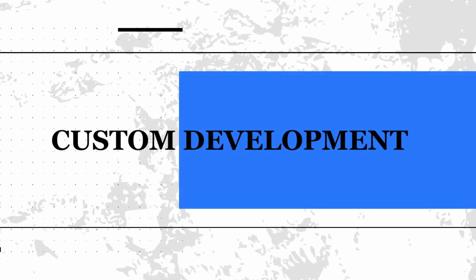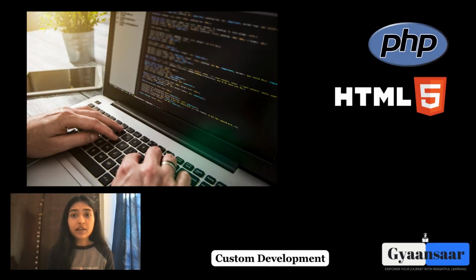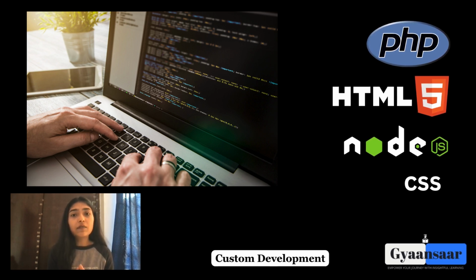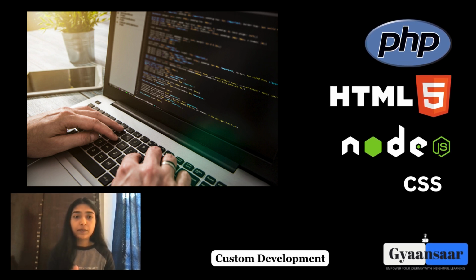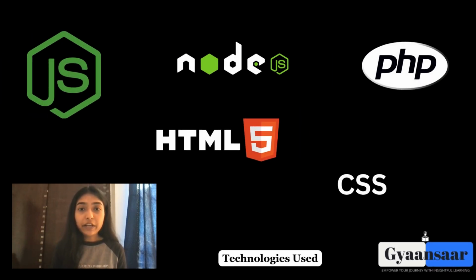Now, let's dive into custom development. Custom development involves building a website from scratch or using frameworks, offering complete control over design and functionality. This approach is typically handled by professional developers. With custom development, you get complete freedom to design your website exactly how you want.